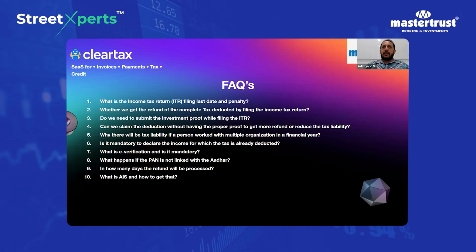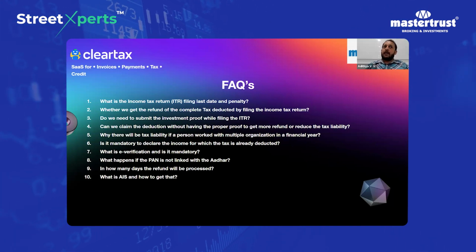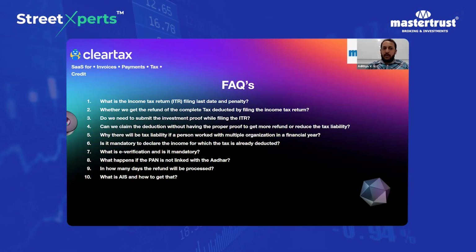What is e-verification? It is mandatory. Yes, it is mandatory. E-verification is to confirm that the filing you have done is proper and correct to your knowledge. So it is mandatory to do the e-verification within the span of 30 days. I'm repeating this: within 30 days, you need to complete the e-verification of the income tax return you have filed.